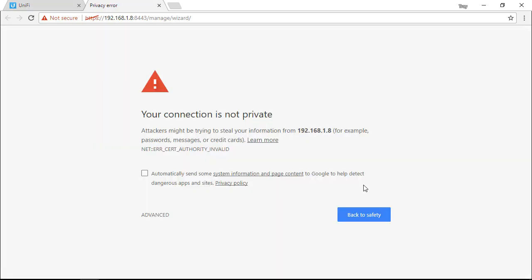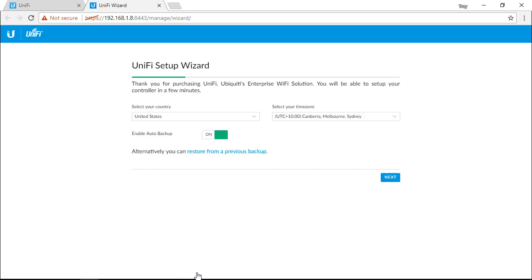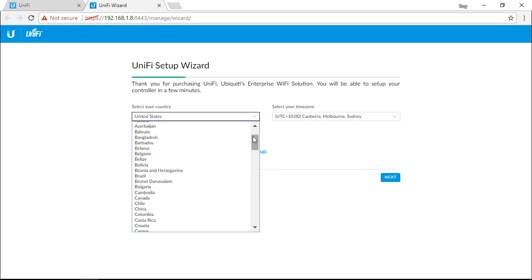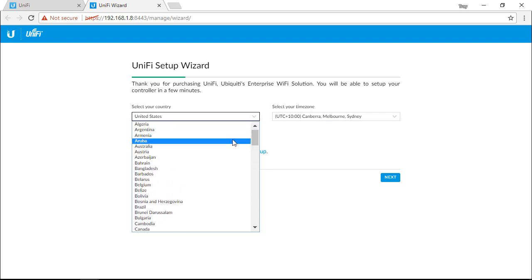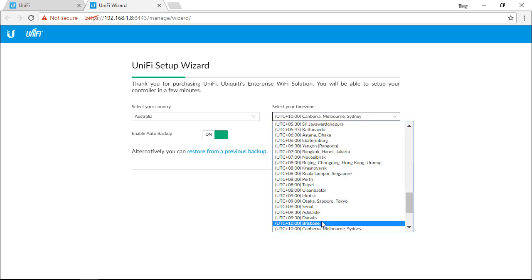There's our security warning from Chrome. We're expecting that, so we'll drop down into Advanced and proceed to that local IP address anyway. And now we're straight into the wizard. So remember, this is all being served up by that cloud key. This is the controller running on the UniFi hardware. Now the first bit here is pretty simple. Alfresco is in Australia, so I'm going to choose the right country. And the time zone we're on is Brisbane.